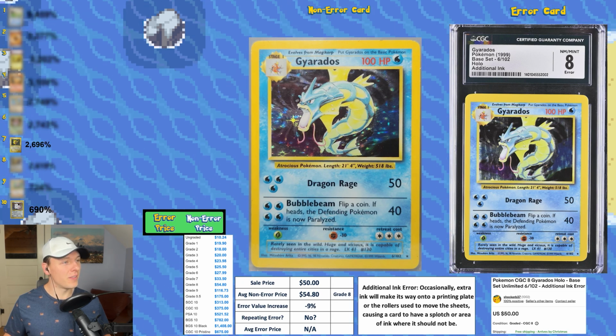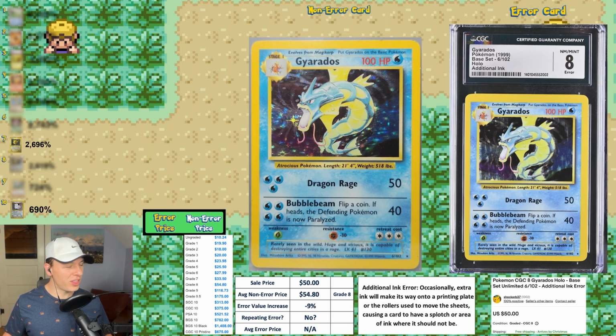So you can see it's a little bit lighter. I believe this would be an additional white ink error. And I don't think it's a repeating error. You see I put no question mark, but it might be. I know there are definitely other cards from base set that have this additional ink error kind of on the left side of the holofoil.